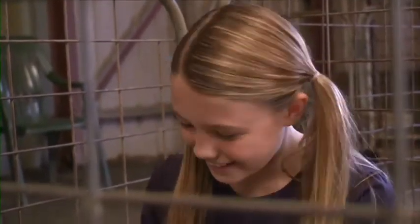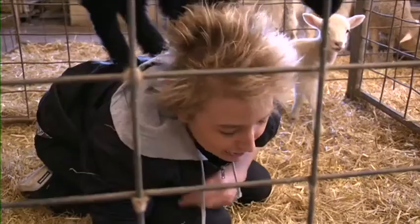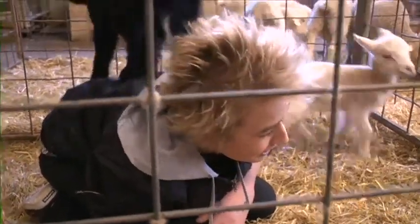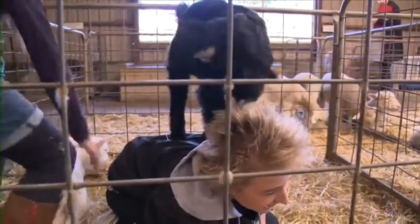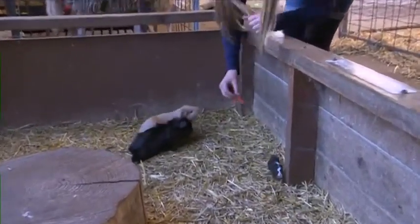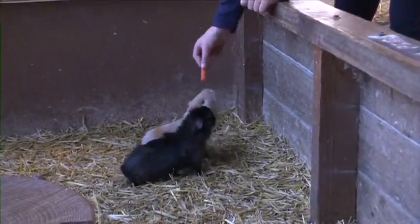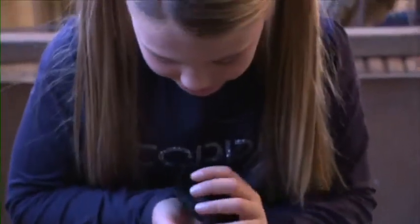This little girl is only 2 weeks old and she's loving her milk. Isn't she cute? Goats are quite a playful breed and they like to be king of the hill. So with him jumping on my back, it's like getting a massage. After we fed the lamb and played with the kid, we visited the baby guinea pigs. There were lots of them running around our feet. They were so tiny and really cute.